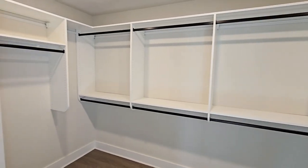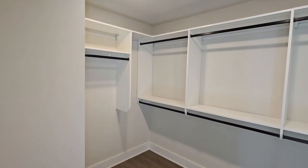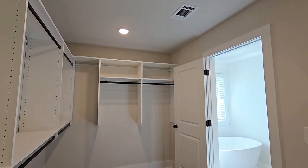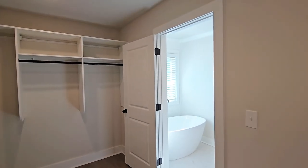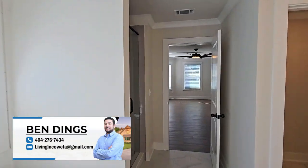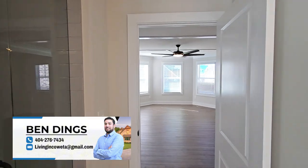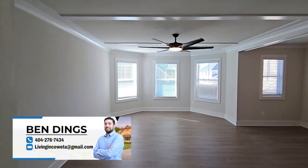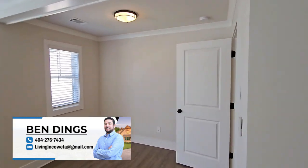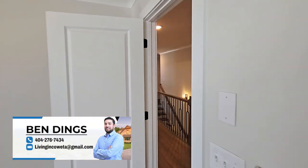I hope this tour gave you a great feel for what this stunning home in Buford has to offer. So if you're considering moving to the Atlanta area, or if you're still on the hunt for that perfect home, I'd love to be your guide. With my in-depth knowledge of the area and my proven methods to help you find the right home, I'm here to make your home buying experience smooth, stress-free, and most importantly, successful.